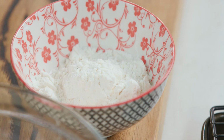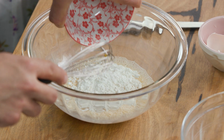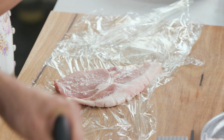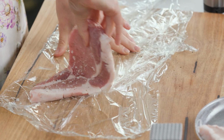All right, so I've added in an egg, some water into this mixing bowl. I'm going to add in 3 tablespoons of cake flour. So after you pound those out, I'll get you to just season them with a little salt and pepper for me. Okay, bit of salt. There we go. So I'll pass that to you.